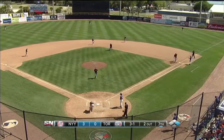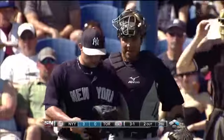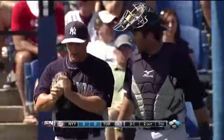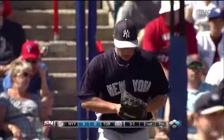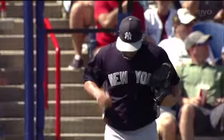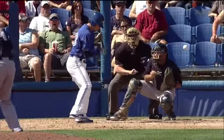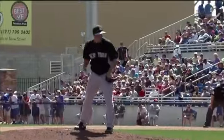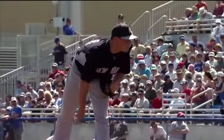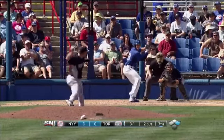Not sneaking away from first is Nikias. That got away from Romine. Three runs, five hits, no errors for the Yankees. It was a bases-clearing double coming in the 5th inning off the bat of Juan Rivera. No runs, five hits, one error for the Blue Jays. That one sailed away, and I thought he had it. Nope. Austin Romine, who is behind the plate now for the Yankees, one of their top catching prospects. Took his eyes off of that one.